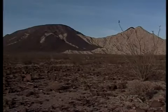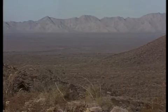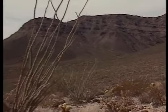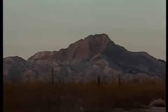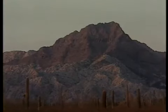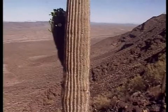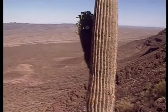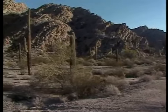The mountains are of two different types. The granite mountains, which rise abruptly out of the desert floor, and also the basalt mountains, such as you will see over in the Growler Range, and also the top of Cabeza Prieta Peak, which is the black lava cap on the blonde granite beneath. These mountains are separated by wide valleys which are filled in with sediment from the eroded mountains, but the mountains themselves, because there's so little rainfall here, are very steep and very jagged and rugged, coming directly out of the valley floor.